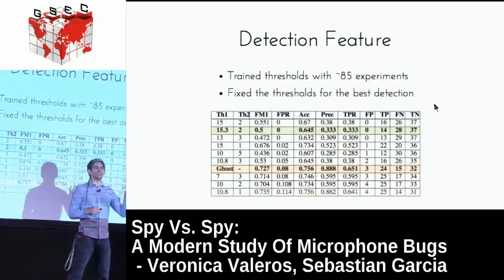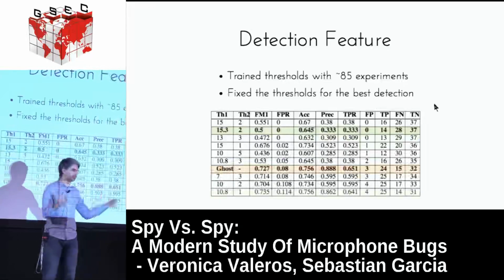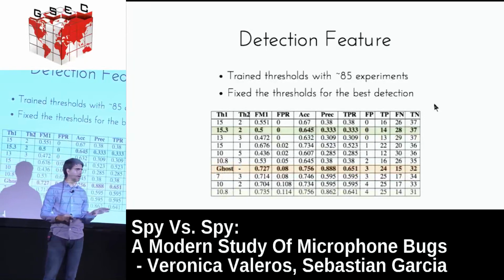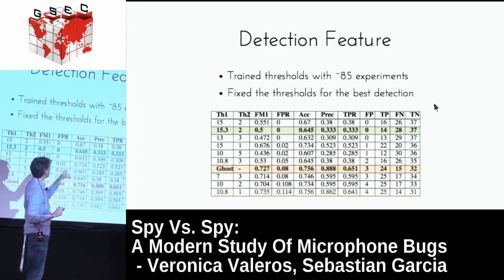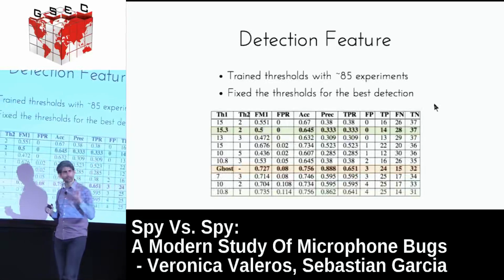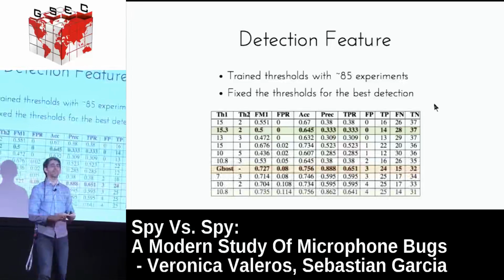There are two main modes in Salamandra: the detection mode and the location mode. In the detection mode, we want you to be able to plug in the USB device, use Salamandra, and Salamandra tells you, hey, there is a microphone here or not. Straightforward, no configuration, nothing. How are we doing this? We conducted more than 85 experiments with different microphones and listening devices, in different setups, houses, premises and places, and we did experiments with Salamandra and with one hardware detection tool.